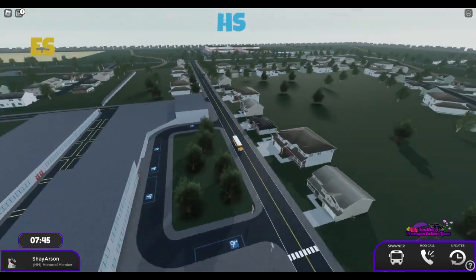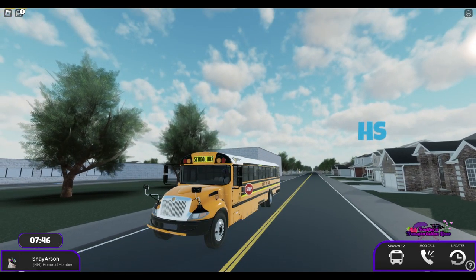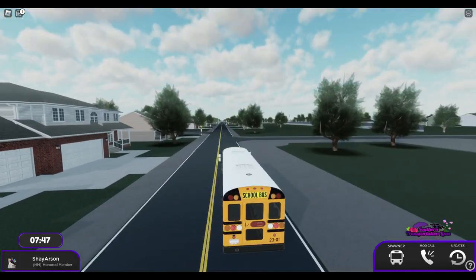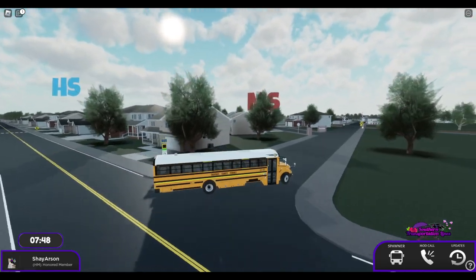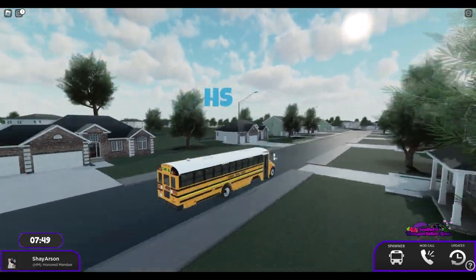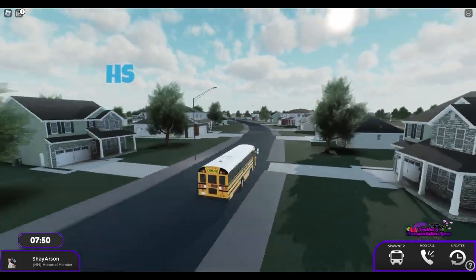We're just doing like a whole big circle, honestly. Is it just me or do these houses look, I mean, this bus almost looks scaled down. I just did a whole circle. Okay. That's okay. We didn't have very many people to pick up anyway. I don't know. Something don't look right.